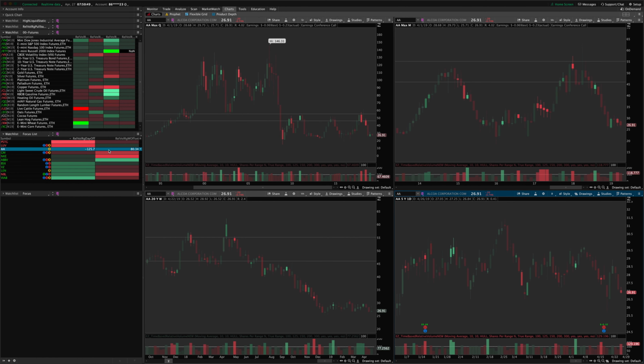AA, Alcoa again is putting in volume down here at the lows of this range. I just wanted to mention that. So this could be, if you're wanting to accumulate some more, this is probably a low risk time to do it.